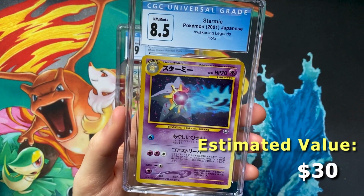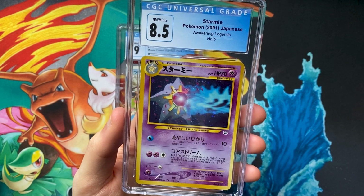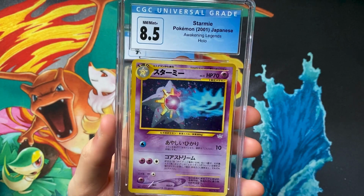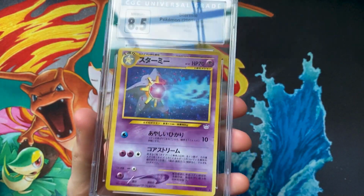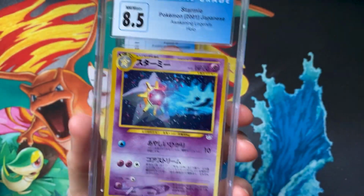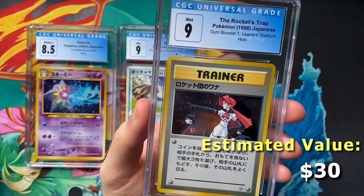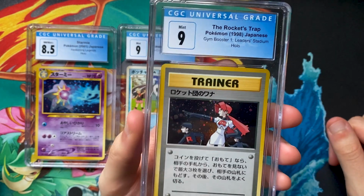Ooh, nice old back Starmie from Awakening Legends. I forget the English. This might be Neo Revelation is Awakening Legends. Really nice artwork. And that hollow foil just looks so good when you get it in the correct lighting. And those hollow foils just look really, really nice scanned.